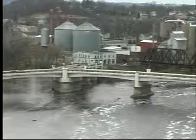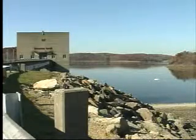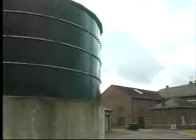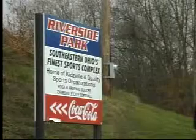So where do we get our water from in the Y-City? It may surprise you. If you're thinking Dillon Lake or the Muskingum River, guess again. Our water source is actually hidden underground. Sims says it's the well fields located along the banks of the Muskingum River in Riverside Park.